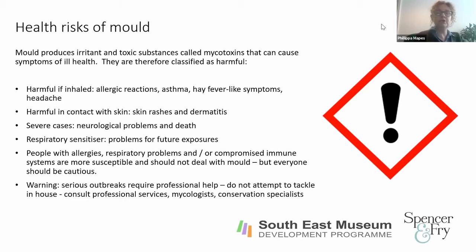So Sophia's put some useful notes and links up there. I've put some at the end, so there will be enough in the combined talk for you to find links to, again, the Museum of London website and also the Conservation Register for specialist conservators. But for the purposes of today, we're talking about dealing with minor outbreaks of mould that we may find in museum collections.